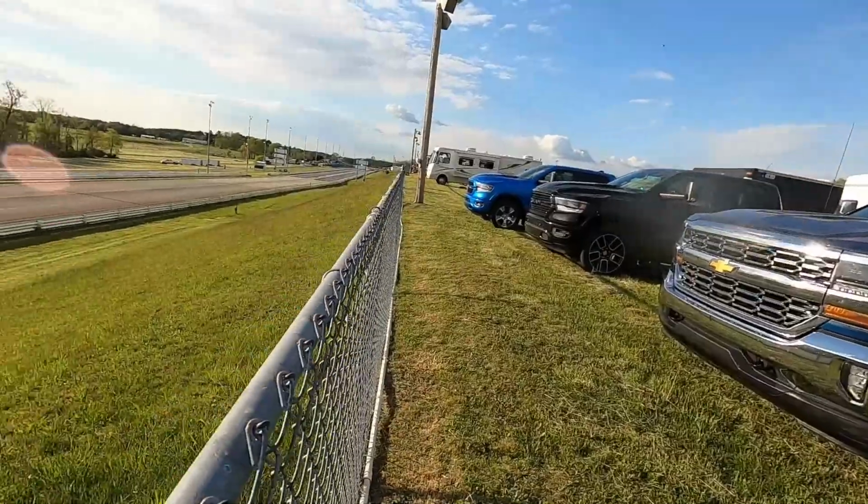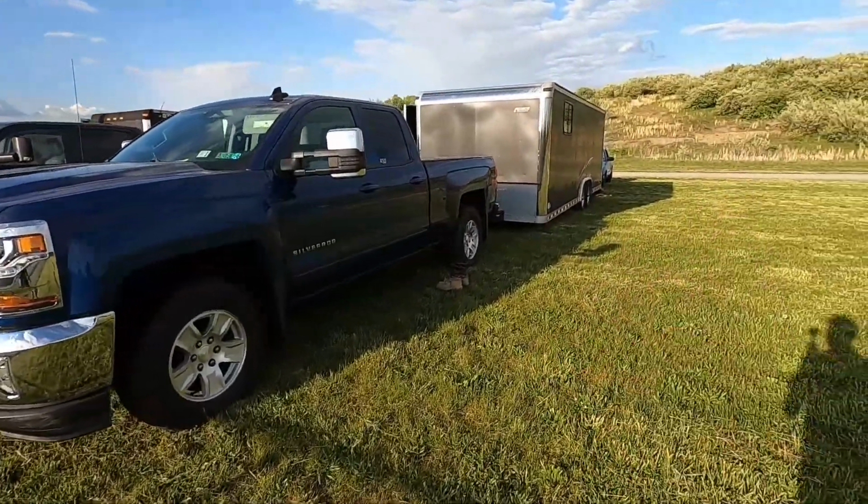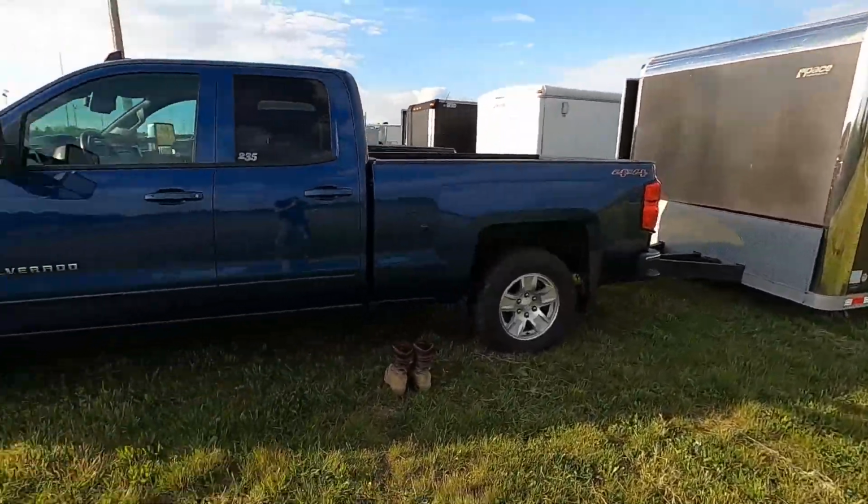What's going on, guys? It's Friday. We're out here at the opening day at Keystone Raceway Park. Got the truck and my new trailer out here. Got the truck out. Gonna do some testing for tomorrow's race.